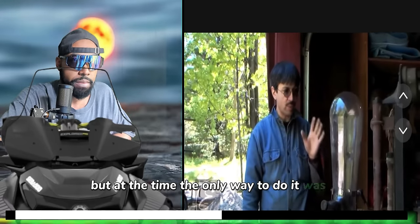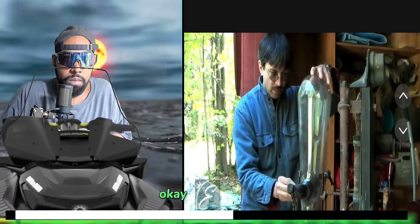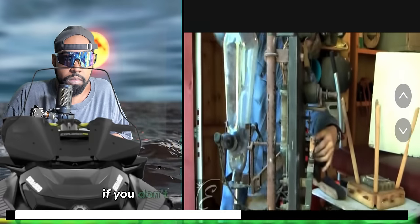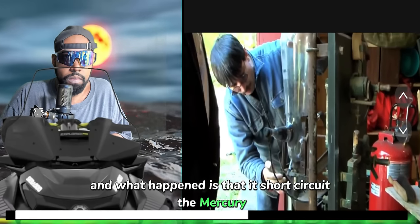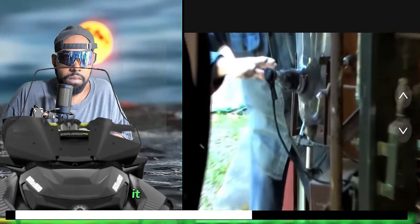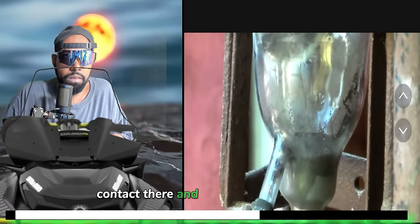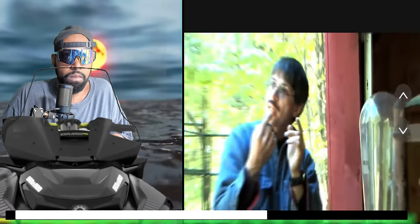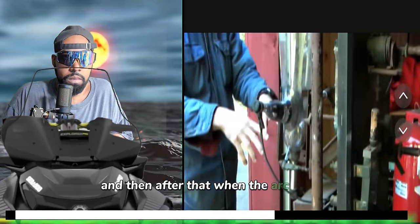But at the time, the only way to do it was with a mercury discharge lamp. That one is on a gimbal, okay? You see in the front, there's a knob there, okay? They turn it up, and what happened is that it short-circuited the mercury. It doesn't bounce, but it wiggles back and forth. I won't touch it too much. But it made the mercury contact there and created a short. And that short, when you came back, it would start the arc. It's called the initiator striking electrode.